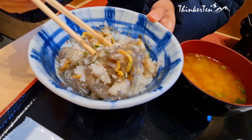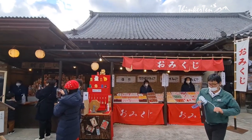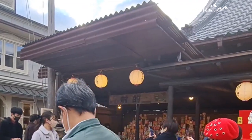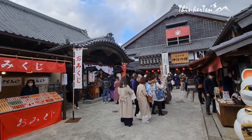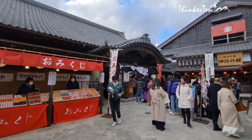The fish is typically boiled or lightly grilled before being served on a bed of steamed rice. The dish is often accompanied by toppings such as green onions, nori, dry seaweed, and soy sauce. Shirasudon is a simple yet delicious dish that showcases the fresh and flavorful seafood of the Ise-shima region.